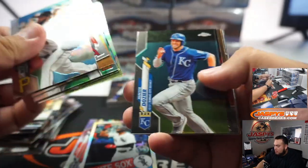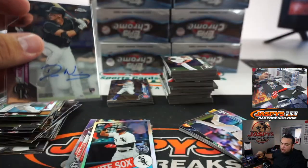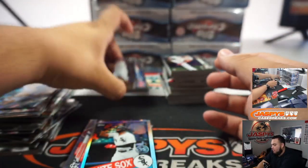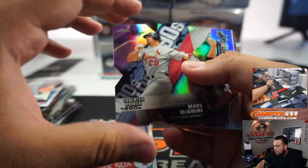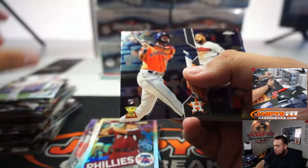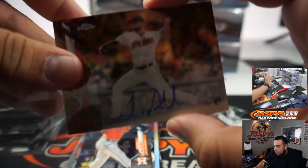Eloy Jimenez there. And Dom Nunez, Colorado Rockies. And a Chris. Cease, Reese, Jordan, and we got a Logan Allen. It looks like that's gold. Cleveland Indians. Mark with that one. 7 out of 50.